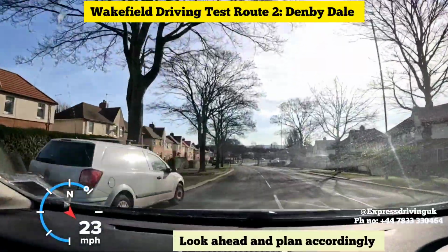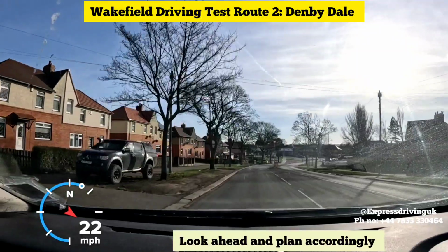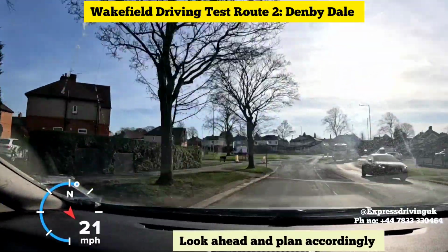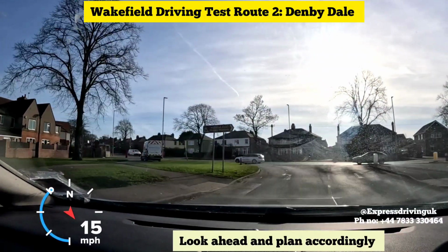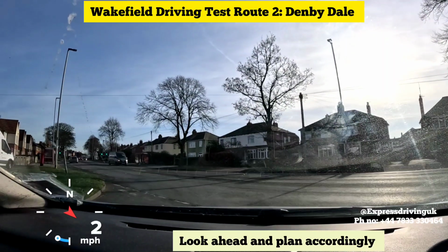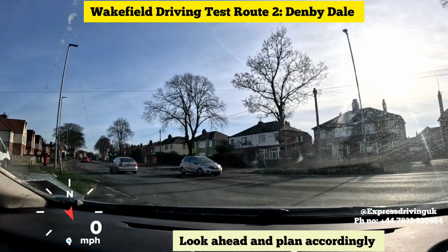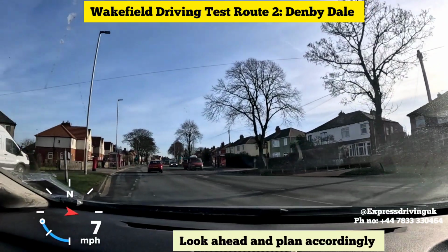Distance, and we come to the end of the road. Okay, and the examiner will be asking you to turn left. So here, make sure you check your mirrors in good time, but time the signal. Okay, we don't want people to think we're turning into the side road just before the end of the road. Well timed and well positioned onto the give way lines. Well emerged. Well done.